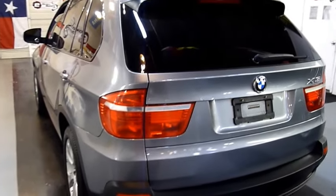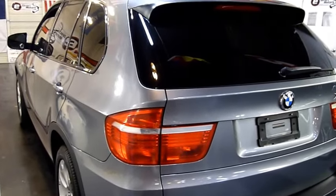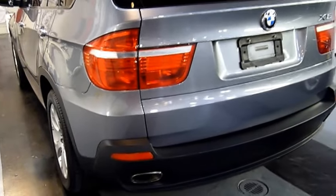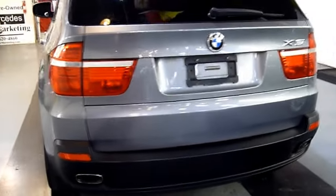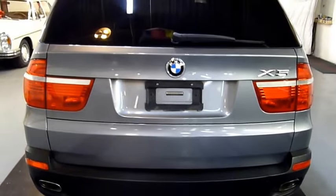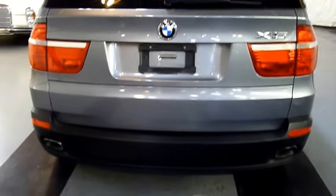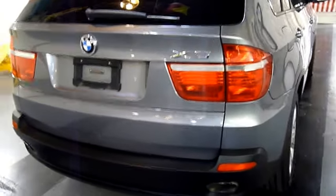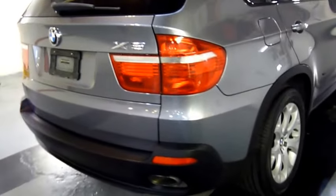Closer look at your tail here. Of course, as mentioned, this has a nice dark tint on it. Really like the look of that with the gray. Of course, you have your sporty dual exhaust, and of course, as you know, the X5s have the hatch and the hatchback that folds down, so it definitely saves the bumper from getting scratched up when loading and unloading items from the tailgate there.